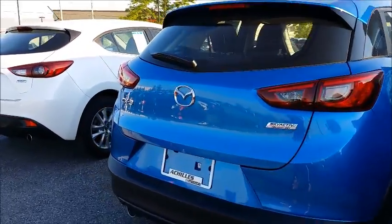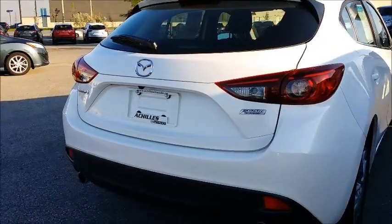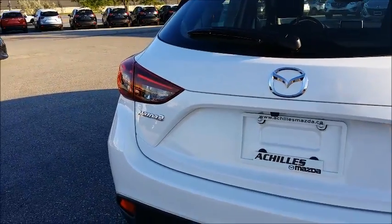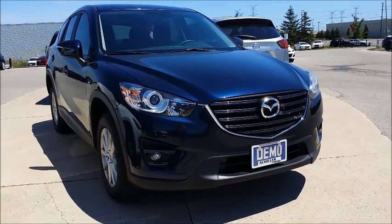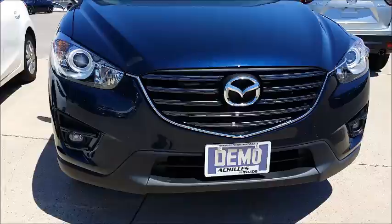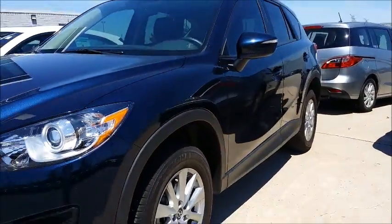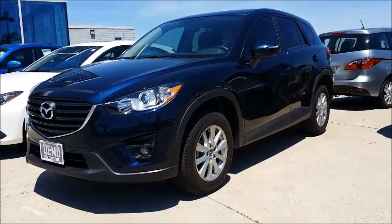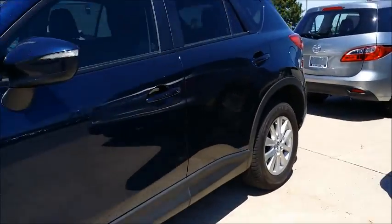You know, pricing will depend on so many factors. So just drive them, check them out, see which one suits your needs the best, which one you enjoy the most, and let that be your deciding factor. I've been asked many times which one I would pick, and it's a challenging decision because they're all so great. They all have that sporty, responsive drive that Mazdas are known for, tight handling. They're all great cars.